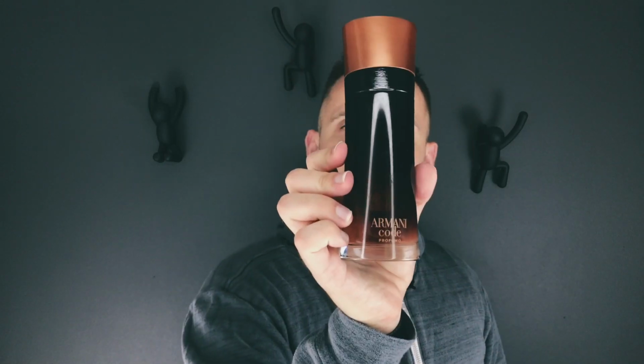Armani Code got a lot of compliments too, but now that you can actually smell it, and you have tonka bean, which is like easy mode, compliment-getting ingredient, it's a recipe for success. But it just misses the top 3 because you'll see. At number 4, Armani Code Profumo.